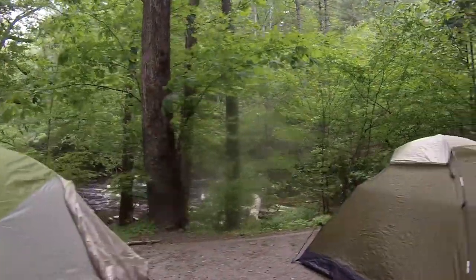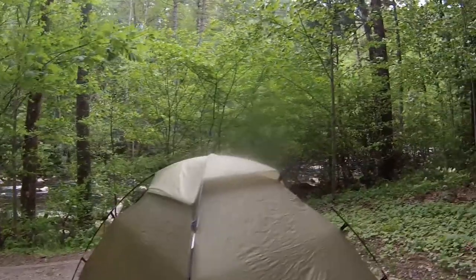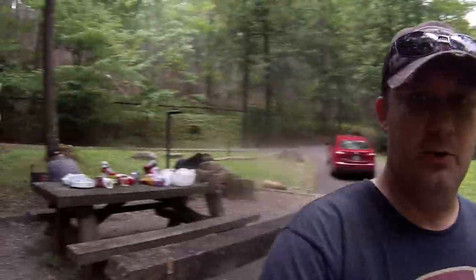Tonight we're doing tent camping. Tomorrow and the next day we're staying in a hotel. And then we're going to have a cabin somewhere else in the Smoky Mountains. And then we're going to go hike the Appalachian Trail. And then after that, we're going to hit another campsite.